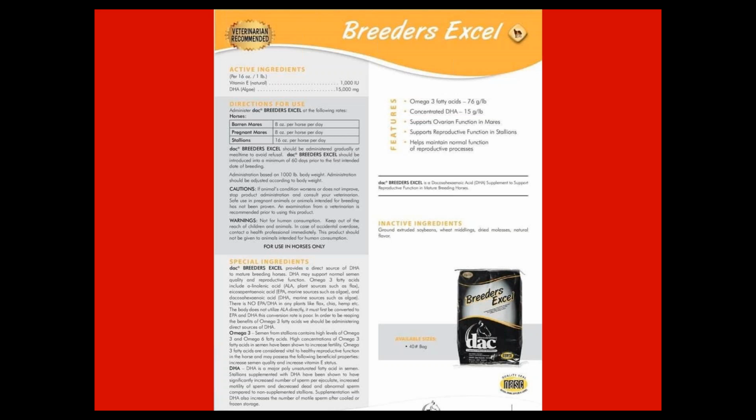It's not just every broodmare should be on it. If budget allows, there is a lot of research saying that it improves brain and lung development in the fetus. That's human research as well as horse research. But again, if the budget does not allow it, then make sure they're doing a vitamin and mineral supplement first. And if we have a mare that we're really struggling to get pregnant and we're trying everything nutritionally as well as other therapies to get her pregnant, then the Breeders Choice Plus and the Breeders Excel combined would be ideal.